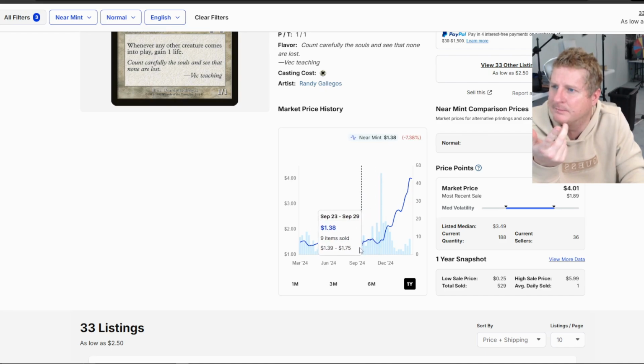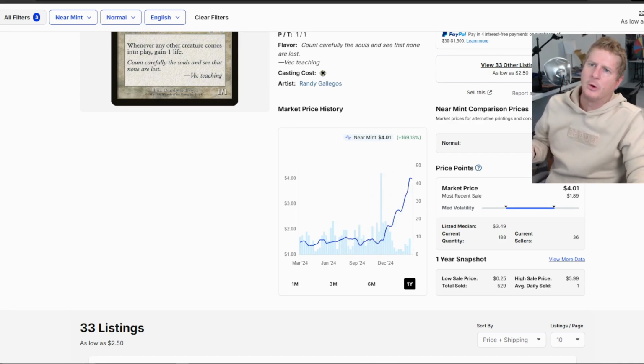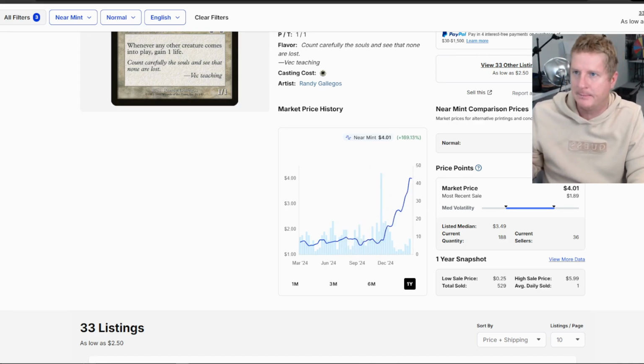Someone bought, well, maybe not someone, but I saw like 40 in there somewhere. 46 right here. 46 items sold. So yeah, that's where the price started going up. So the market dried up a bit, and that's why the price is sky high. Don't buy an Exodus Soul Warden right now because someone's just hoarding a bunch of copies.